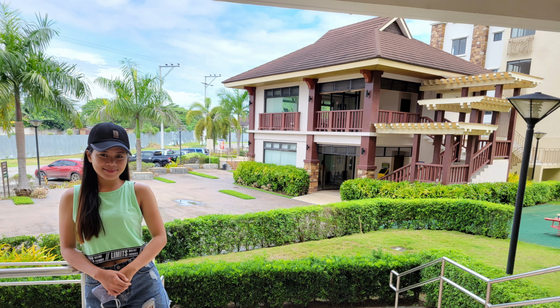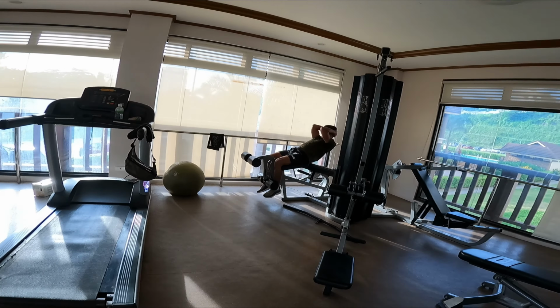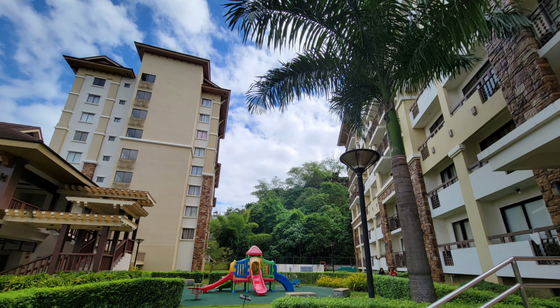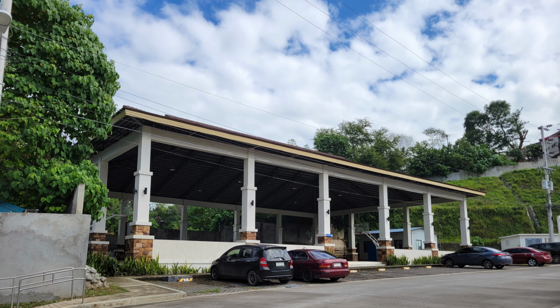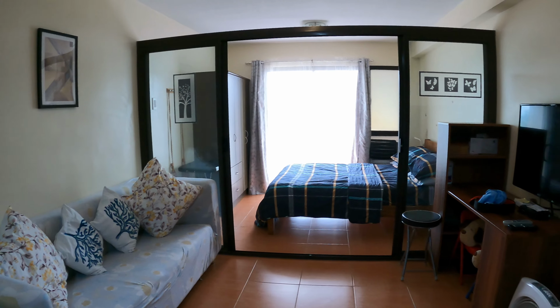There was a nice gym that was for free. The inside of my room, it was small but had everything you needed, including a large refrigerator and all the appliances to cook, as well as a lovely view out the window.